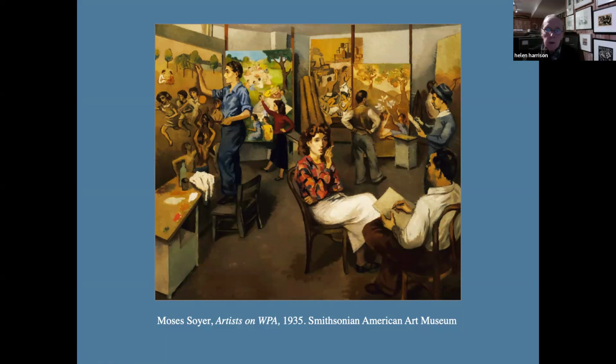You have someone sketching from a model. And also you notice that there are 2 female and 2 male artists. So this is very indicative because approximately half of the artists who were employed were women. There was no wage discrimination.